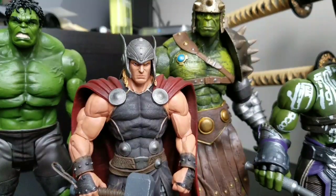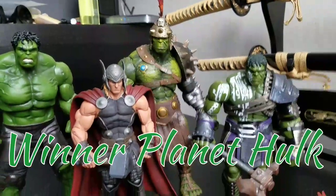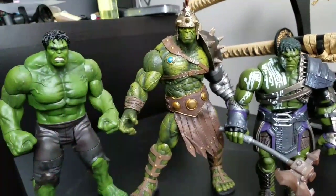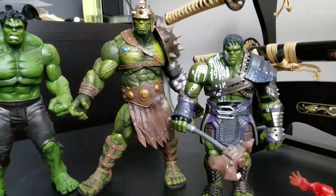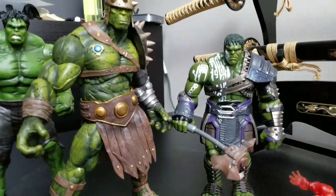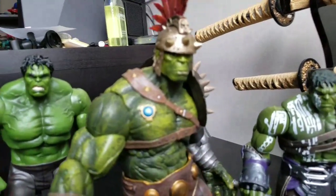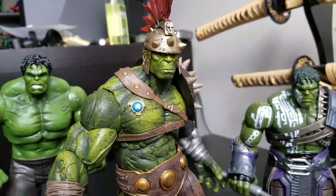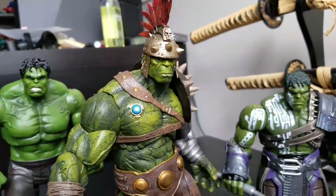So after all these rounds, Marvel Select Hulk has 1 point, Planet Hulk has 3, and the Gladiator Hulk has 1. So in a clear victory over his companions and teammates, Planet Hulk is the winner. He is the Hulk among Hulks. So if you're looking for a clear, decisive Hulk for your collection, look no further than Marvel Select Planet Hulk.